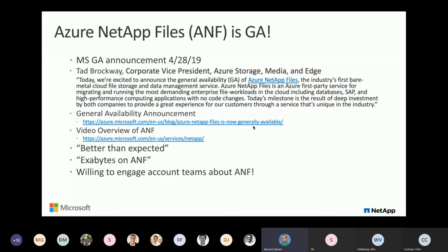We went GA back on the 28th of April, and working with Tad Brockway, I had an opportunity to meet with him, and he had some really lofty expectations, better than expected, and he sees the growth of exabytes on ANF, and truly we're trending in that direction. We're beginning to feel the curve of a hockey stick as it's moving up and to the right. And I'll share with you at the very ending and closing some of the logos and the capacities that we've grown to in a short duration.